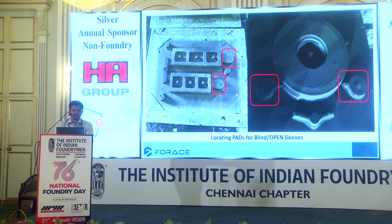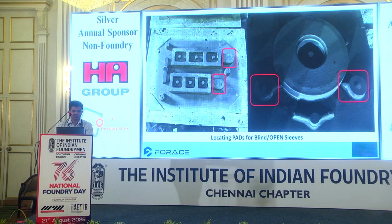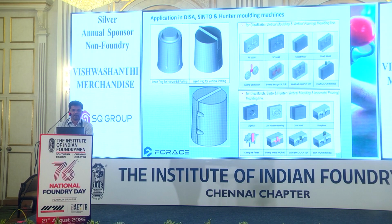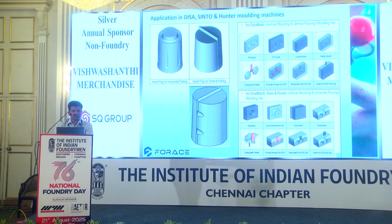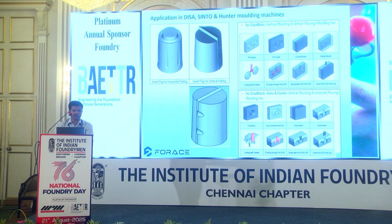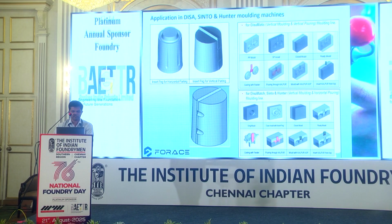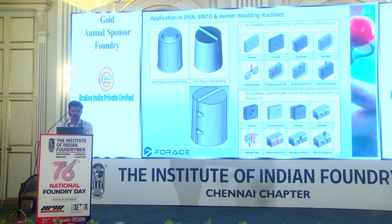Generally in steel casting or no bake casting, metal pads or locating pads are used. This is the application for vertical lines, or Sinto Hunter type molding lines. Direct pour sleeves or open sleeves we can insert after the mold has been prepared from the top. On the left side, there are two pegs used at the parting line, so it will be an insert peg.